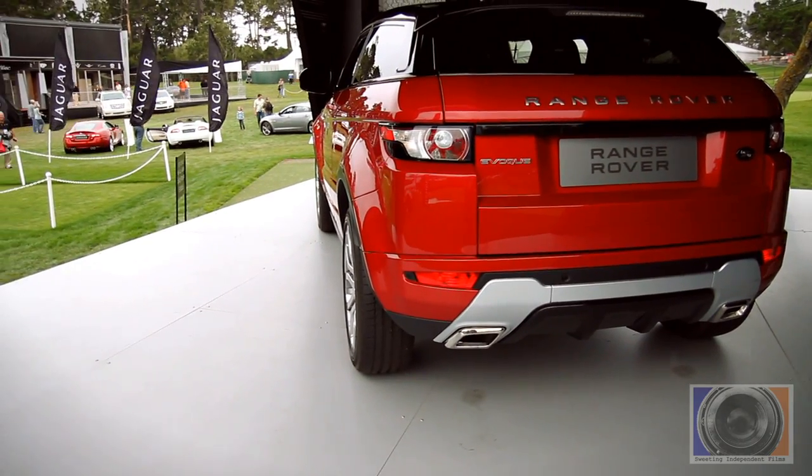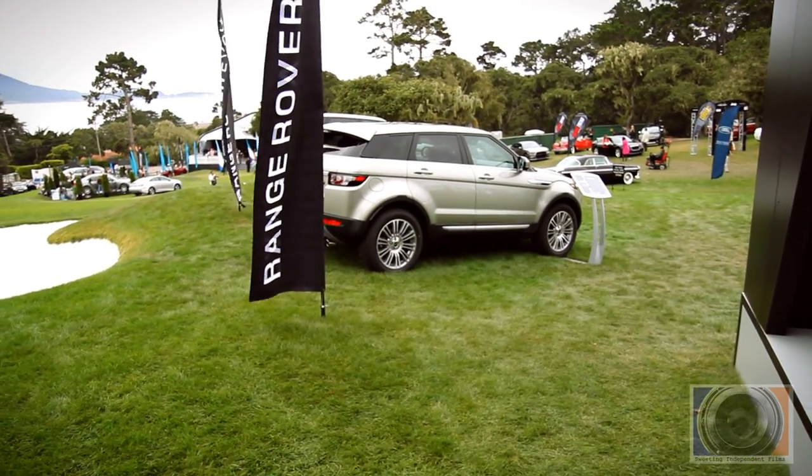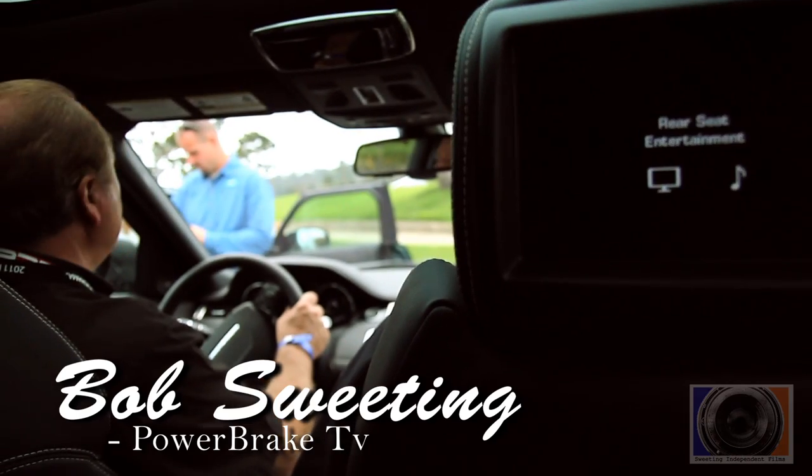Square exhaust here, where you've got the round ones over here on the Prestige, which is the more luxurious model, I guess you could say. Standard with 19-inch wheels. Let's see how many cars we can hit backing up.